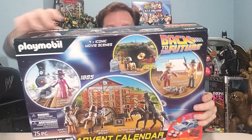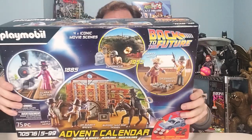On this episode of Scott vs. Box, I open up the Playmobil Back to the Future 3 Advent Calendar sent to me by Playmobil. You want to watch me open up all the days before Christmas? No? What are you? Chicken?